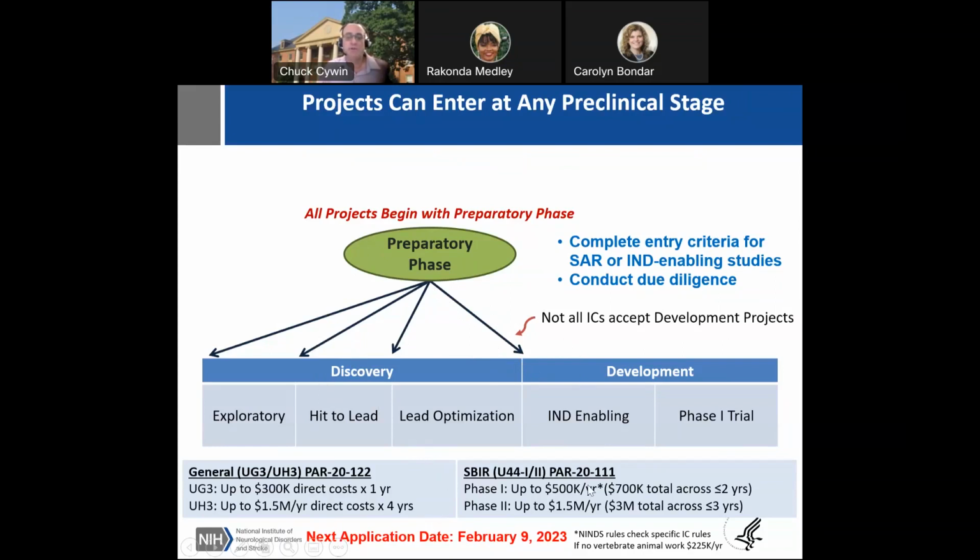As I mentioned, there are different budget rules for the SBIR versus the non-SBIR. The UG3, UH3, if you're going to go over 500,000 in direct costs in any year of this grant, and you have to give me all years as I mentioned, both the UG3 and the UH3, up to 5 years of a budget. If any of those years are more than 500K in direct costs, you need to ask permission to come in, which means you're going to have to give me specific aims, a detailed budget for all 5 years with a justification for why you need to go over that.